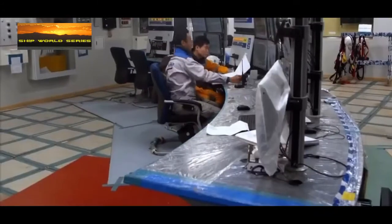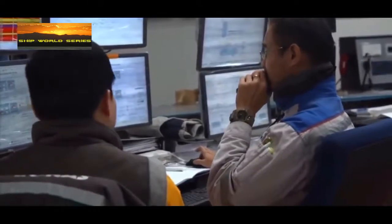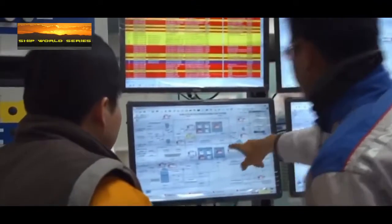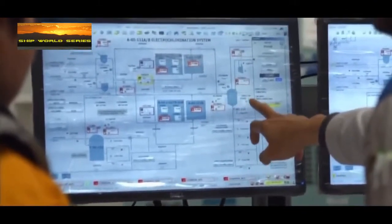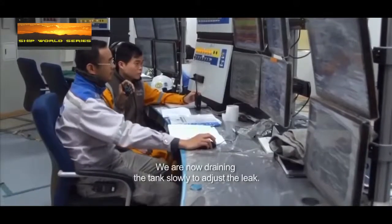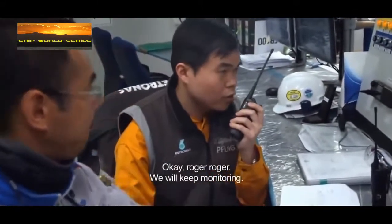Back at the control room, operators are monitoring the progress. Okay. I copy your message, handing over to Kinfai. But the leak points to a greater problem. If the team is not careful, the water pressure could damage crucial parts of the vessel. CCR, copy. We are now slowly draining the tank to address the leak. Okay, Roger. We will keep on monitoring.